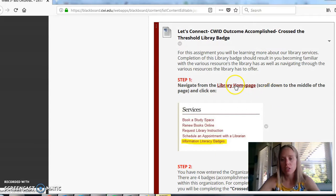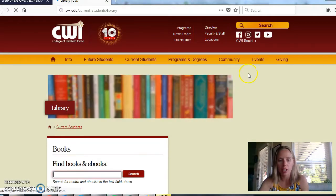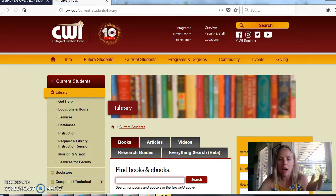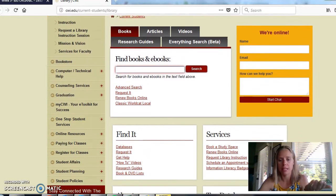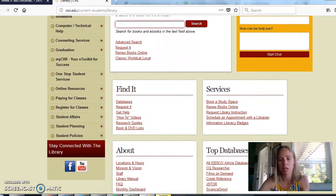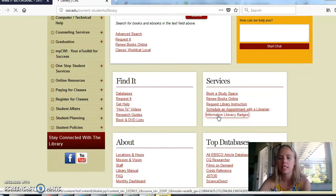The very first thing that you're going to do is click on the link that says library homepage. That's going to take you out to the library's page, where you'll find a whole lot of information about our library services, which is super helpful. The library badges will walk you through a lot of that information. Under services, the very last thing that you see says information literacy badges.